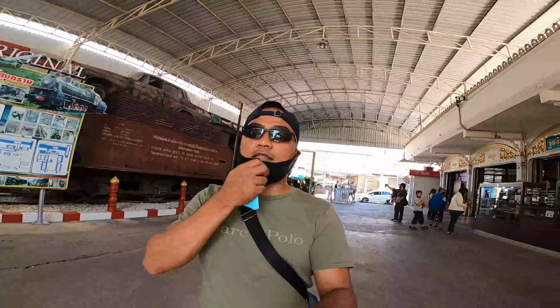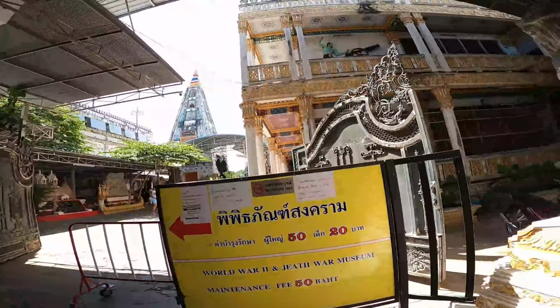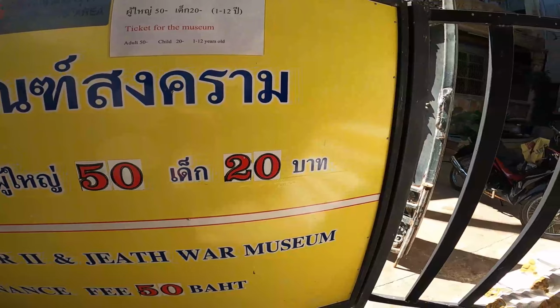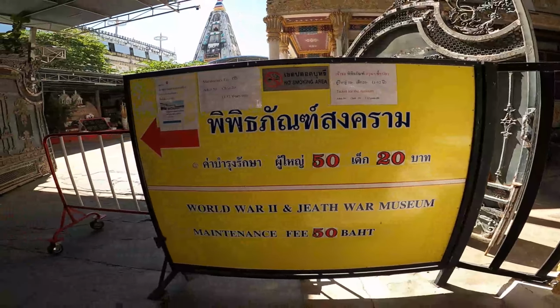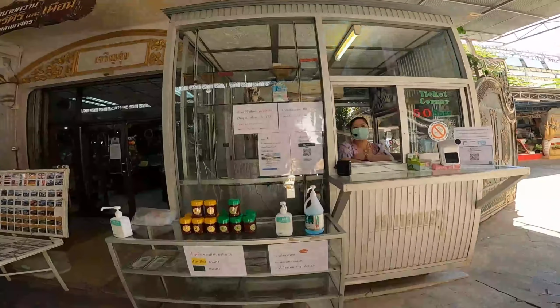Tayo ngayon ay papasok dito sa Art Gallery Museum. So, ang bayad, okay, so the payment is 50 baht for adults and 20 baht for the children. Dito tayo babayad.